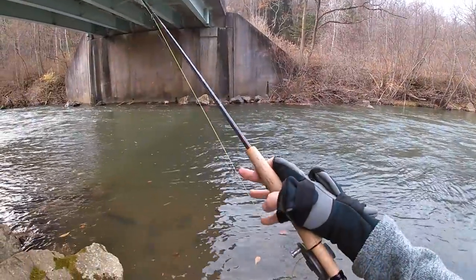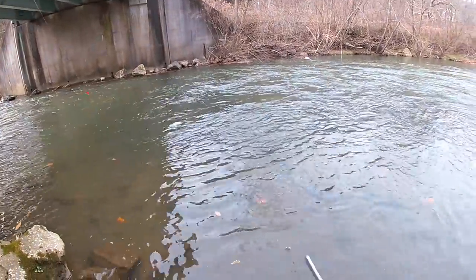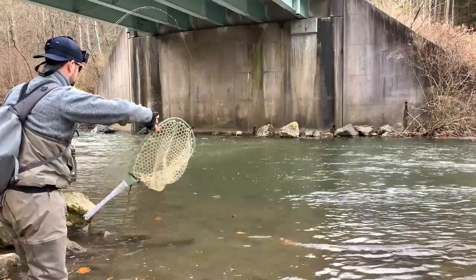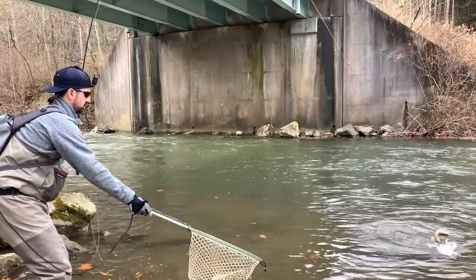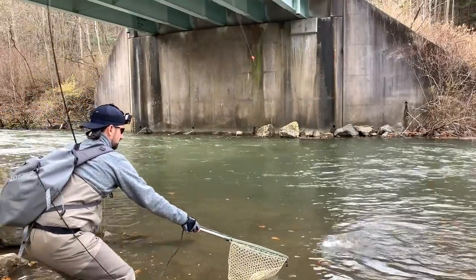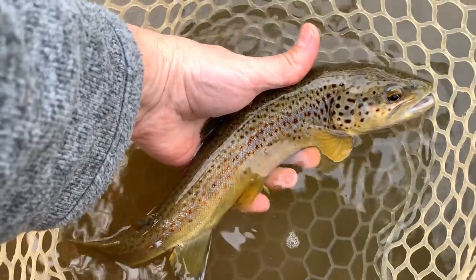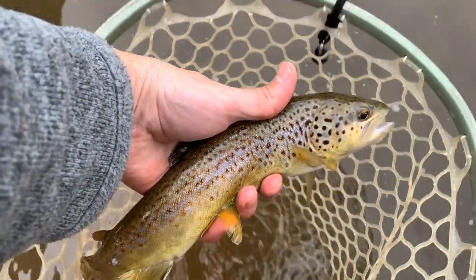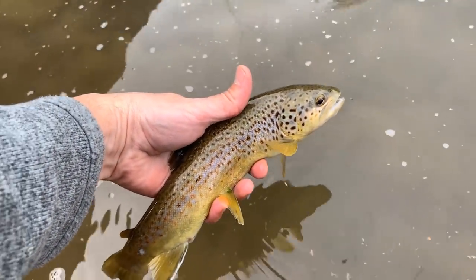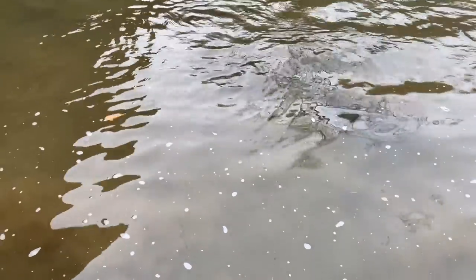That was quick, guys. Wow. Well guys, that happened fast. This is my first Chest Creek trout. It's actually a brown trout. I was expecting a rainbow, but I got a brownie. So I took the squirmy. Let's see what else we can get out here.